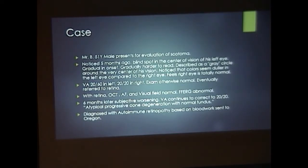Autoimmune retinopathy popped up on his differential, and he happened to send blood samples to Oregon, to OHSU, to detect the presence of anti-retinal antibodies.